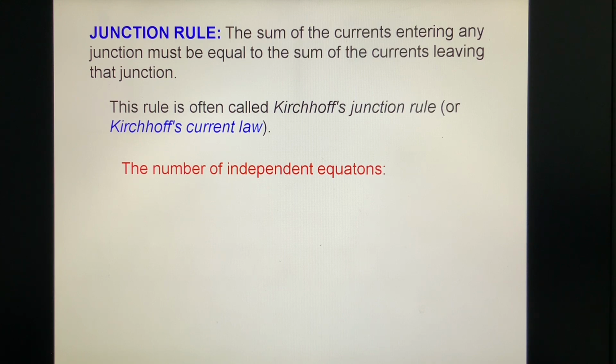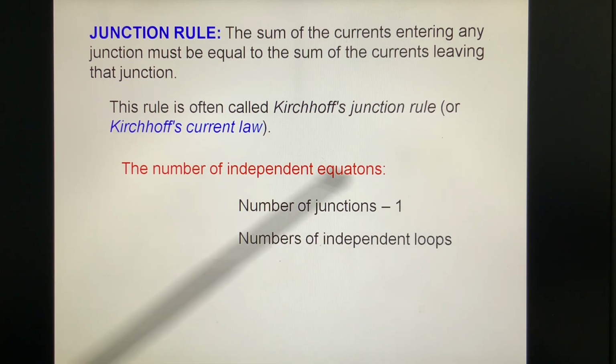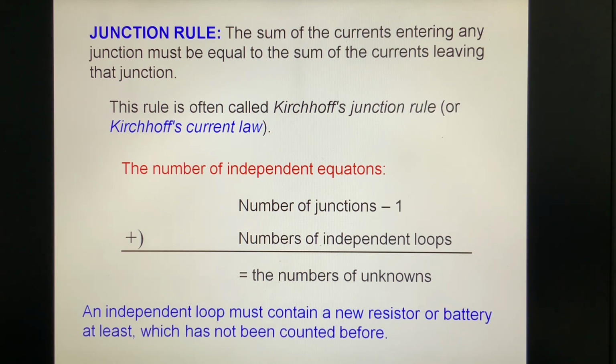The number of independent equations includes the number of junctions minus 1, because one is not independent, so the total number of junctions minus 1, plus the number of independent loops. For each loop we can write an equation. These put together should equal the number of unknown currents. This is the rule. An independent loop must contain at least a new resistor or battery which has not been counted before. If it did not, then it is not an independent loop.